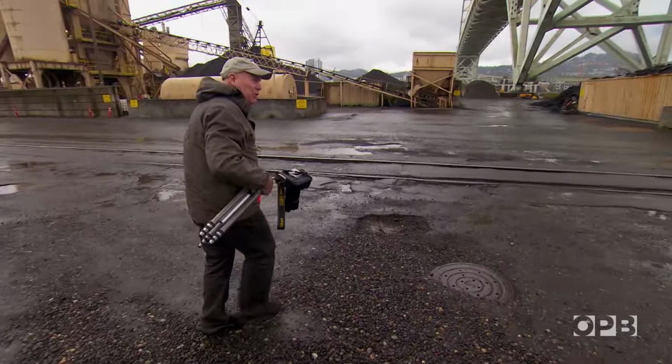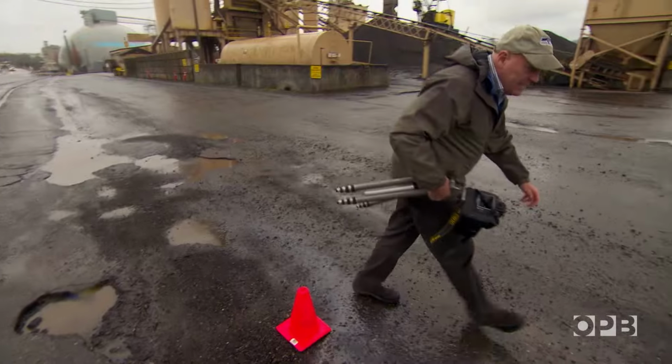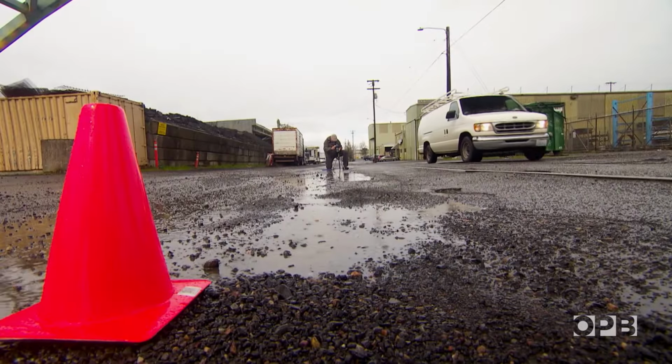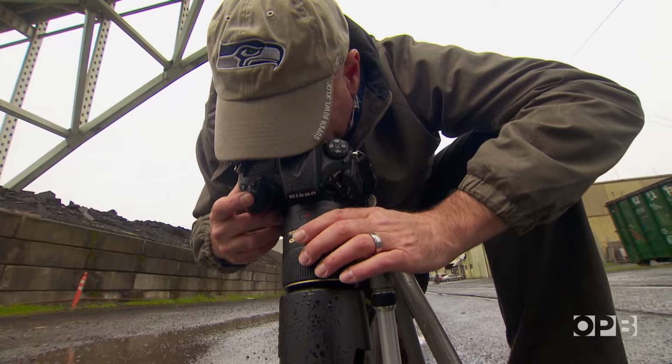So it looks like there's no traffic. There needs to be a certain combination of events. Overcast day, light drizzle, usually carry an orange road cone. I almost got backed over by a car, so I've been carrying a road cone just to play it safe. Ooh, that's nice.